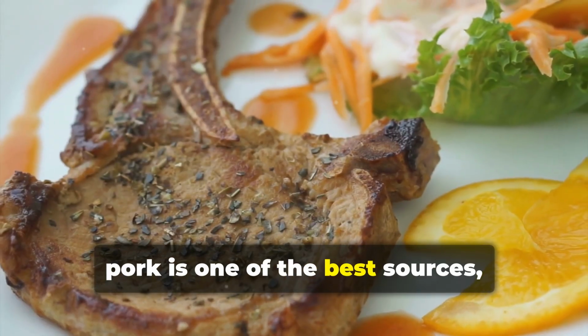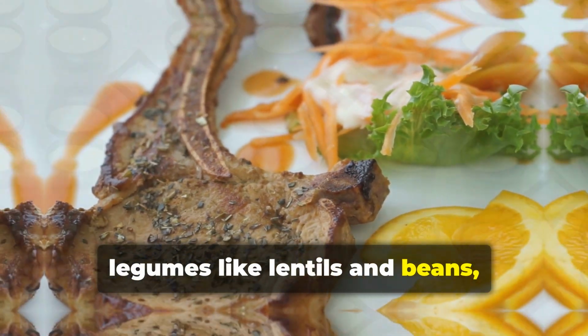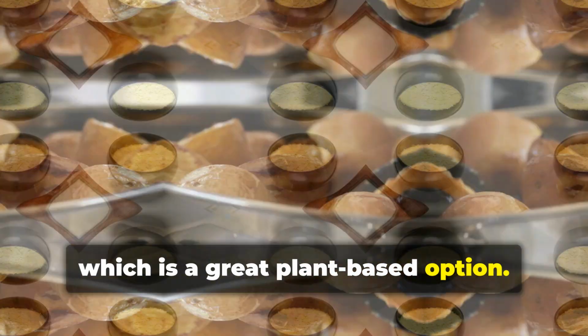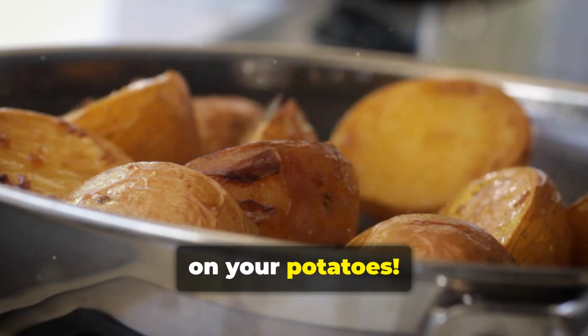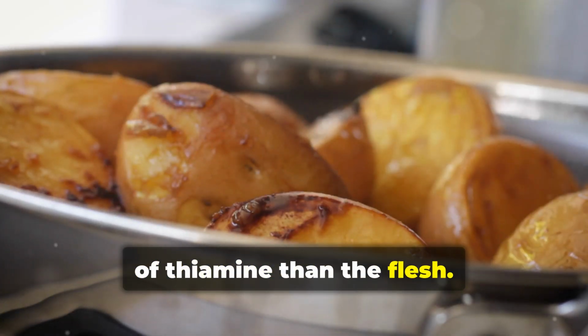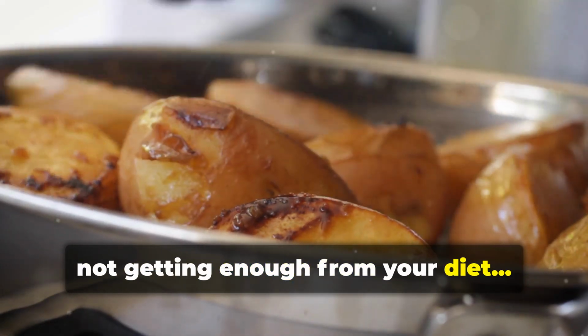Pork is one of the best sources, along with sunflower seeds, legumes like lentils and beans, and even nutritional yeast, which is a great plant-based option. And here's a simple tip. Leave the skin on your potatoes. The skin contains a higher concentration of thiamine than the flesh. B1 supplements are available if you're not getting enough from your diet.